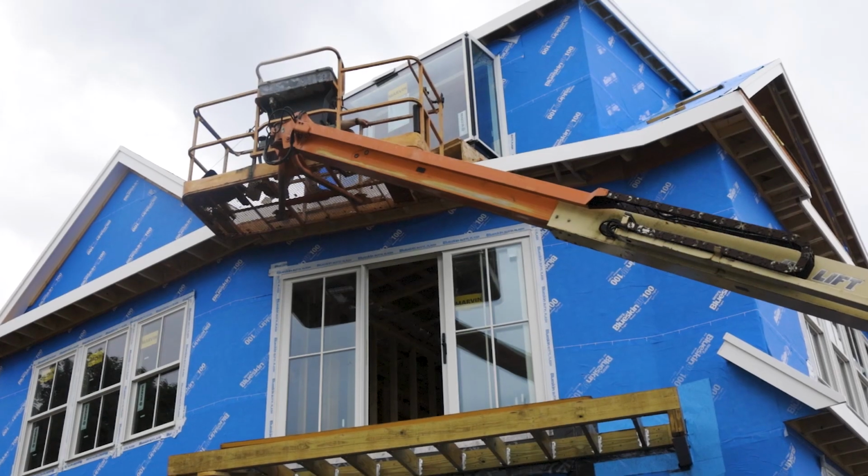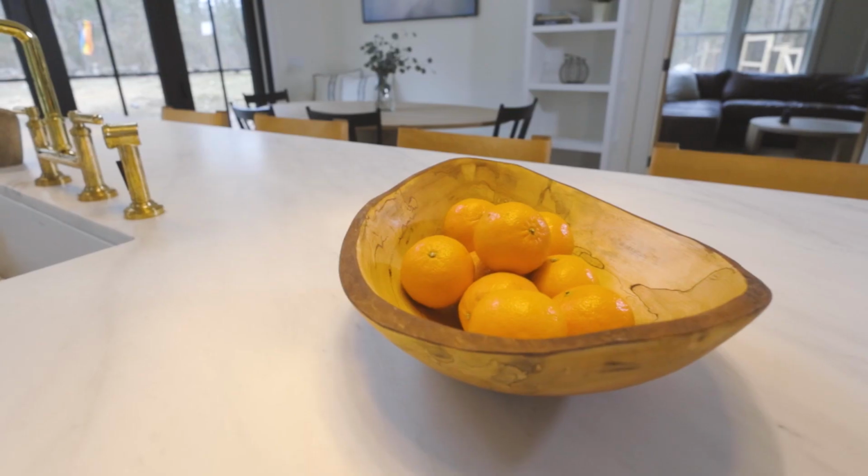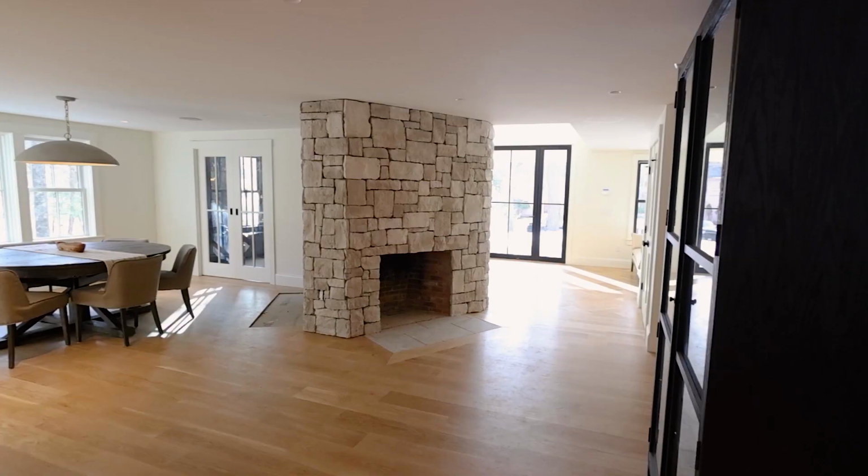Working with a spec home is preferred. Usually there's a lot less changes that end up happening. I really wanted it to feel welcoming, but also cohesive and have a really natural flow.